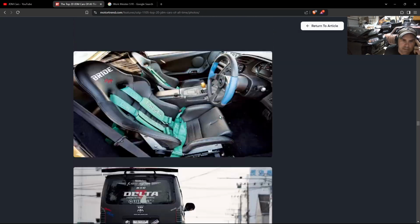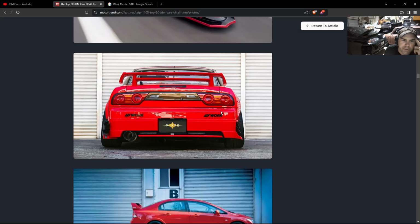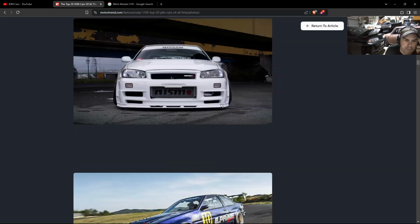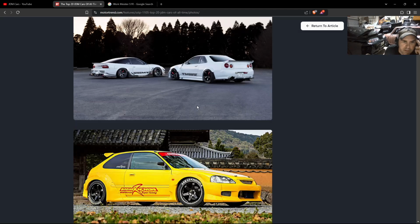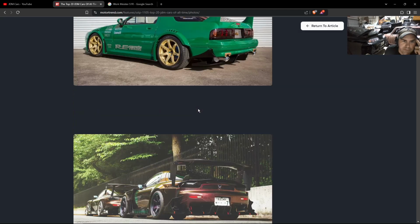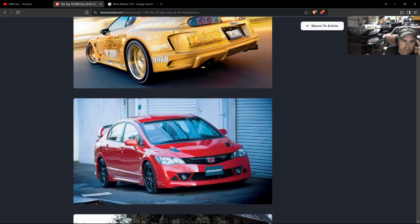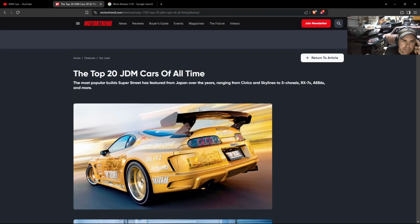That's it, guys. There's your builds. According to Motortrend's Super Street. We'll probably come across these in a little while when I get to those episodes, but yeah, we're just kind of cruising through these builds back in the day. These are all like 90s, 2000s. So yeah, it's pretty cool.